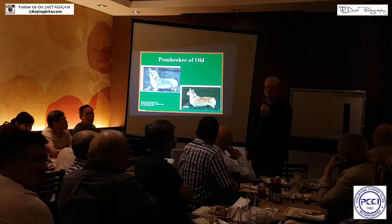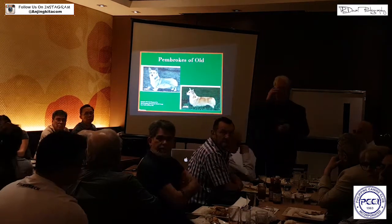Yeah, it's just an attractive feature. Another question. Yes. Welsh Corgis are becoming very popular in the Philippines and all over the world. We allow docking of tails here. Mm-hmm. So what's your take on the docking of tails? We allow it, but some people say it's better with the tail. Okay, so I personally dock my tails, yeah.